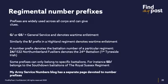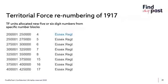You'll find that regimental number prefixes are widely used across all corps and can give clues about service. So G or GS is general service and denotes wartime enlistment. And similarly, the prefix S in a Highland regiment denotes wartime enlistment. Numbers often indicate battalions, so that example there is for the Tyneside Irish, and some prefixes also belong to specific battalions. So for instance, SD belongs to the South Down battalions of the Royal Sussex Regiment. And again, my Army Service Numbers blog has a separate page devoted to number prefixes.